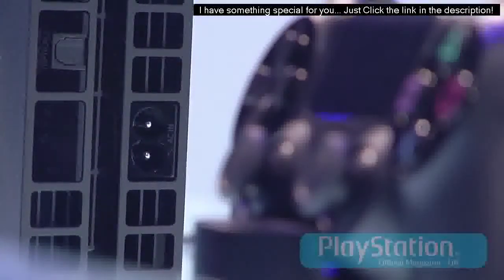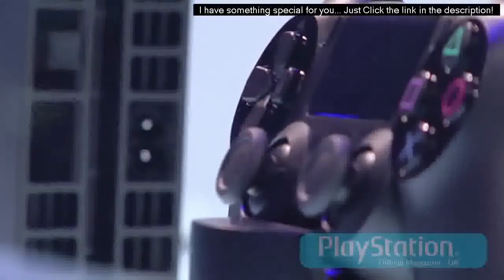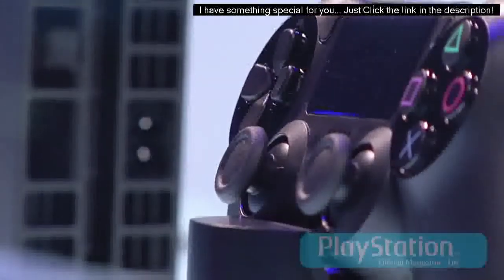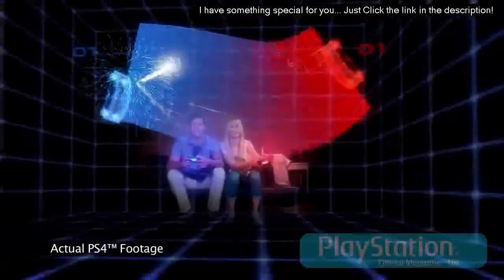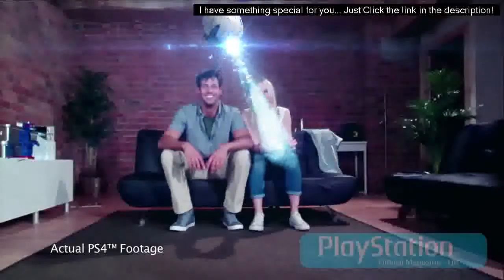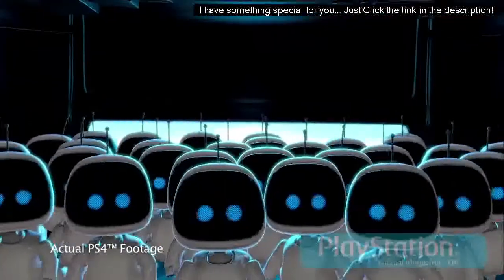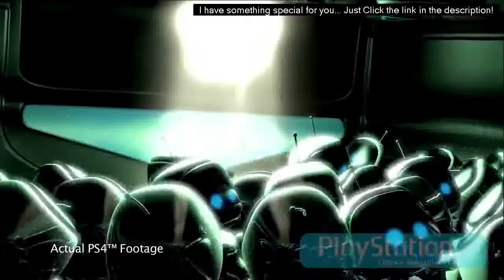Okay, so let's focus on the Playroom then. This is a sort of tech demo-y kind of toy box that will come pre-installed on every PS4. You'll need a camera to use it, so you can't play it straight away. But it's a collection of tech demos and mini games. Like I said, we played this hockey game, which was quite fun. I don't think you'll be playing it for hours on end, but it's a really good use of the technology.